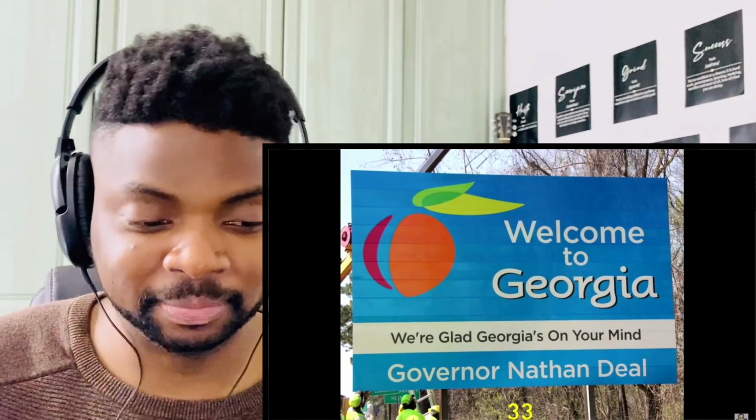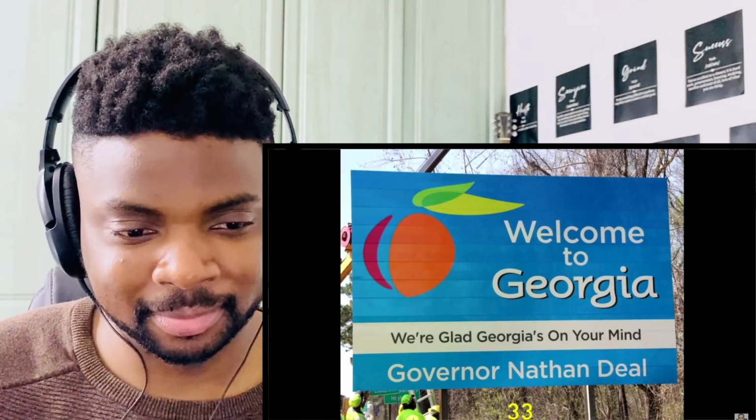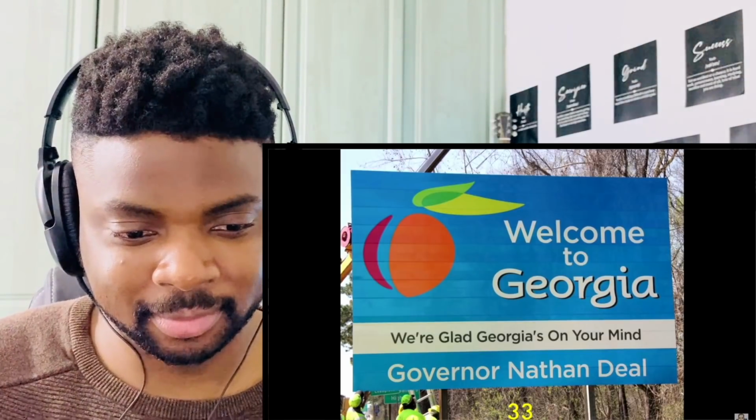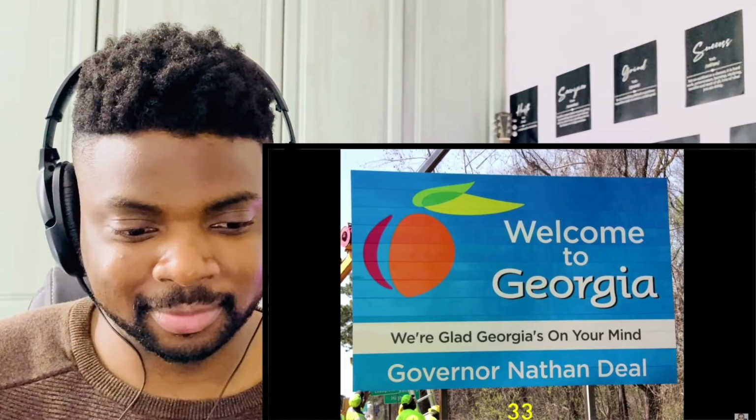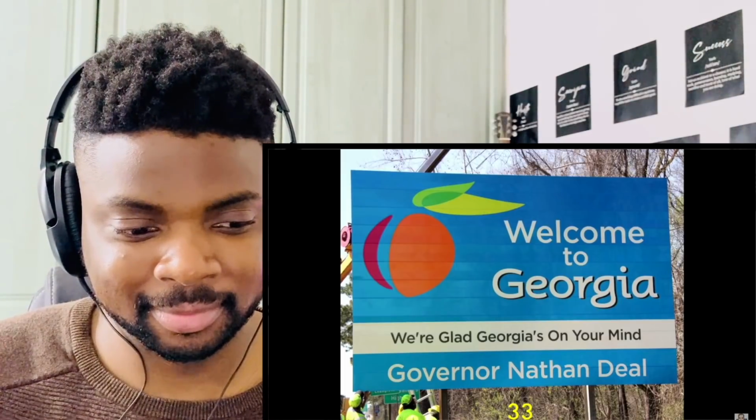Overall, I think Georgia's sign looks okay. It's definitely a lot better than the one they had before, but I hate it when states have to put the governor's name on the sign, especially for Georgia when the governor's name is almost as prominent as the Welcome to Georgia.